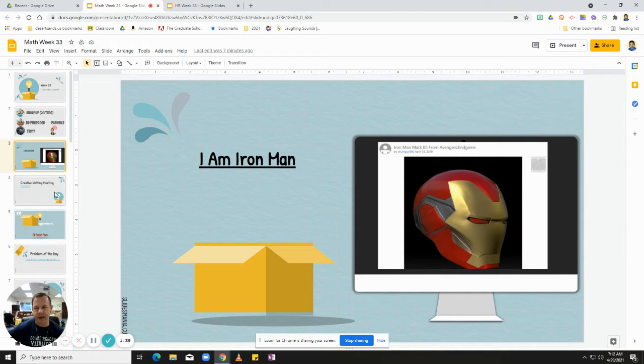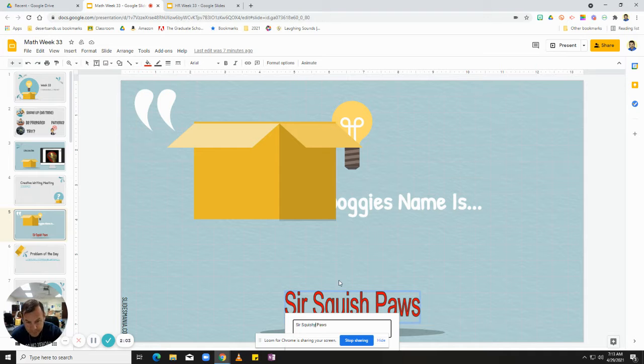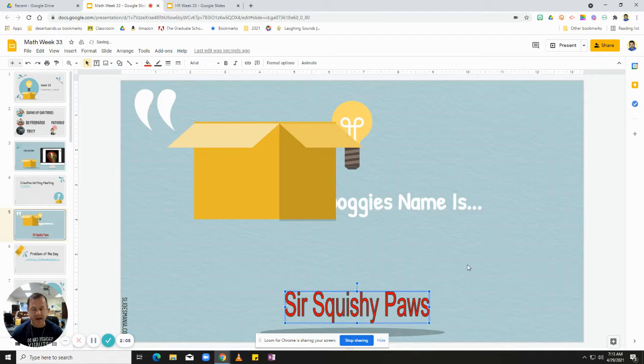Yes, the Iron Man thing. There's your little doggy. If for some reason you weren't at the meeting yesterday and you didn't know, our fifth grade's number one first thing that we ever 3D printed, and you guys will be legends, you'll be on the wall for this, is Sir Squishy Paws. Oh, I put Sir Squish Paws. I got to fix it. Can I fix it right now live in front of you guys? Oh, I can. There we go. Updated and edited. Sir Squishy Paws. Love it.